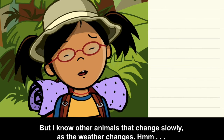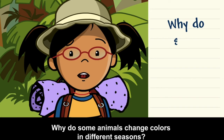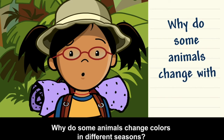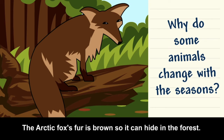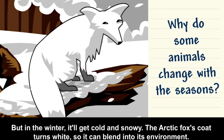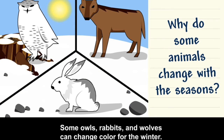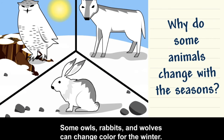But I know other animals that change slowly, as the weather changes. Why do some animals change colors in different seasons? The Arctic fox's fur is brown so it can hide in the forest, but in the winter it'll get cold and snowy. The Arctic fox's coat turns white, so it can blend into its environment. Some owls, rabbits, and wolves can change color for the winter.